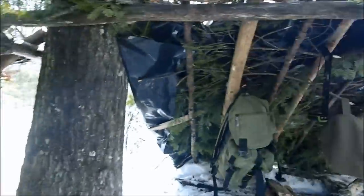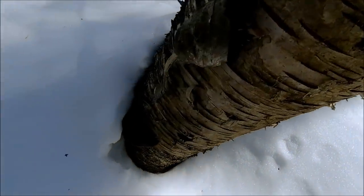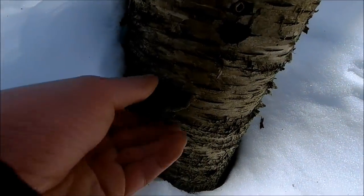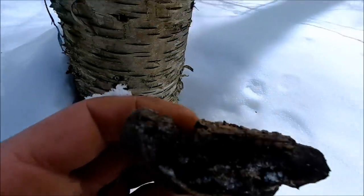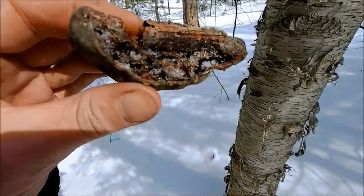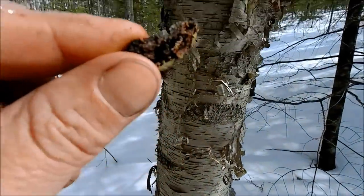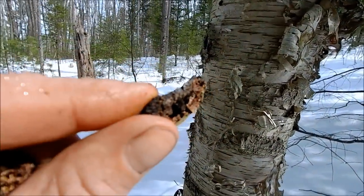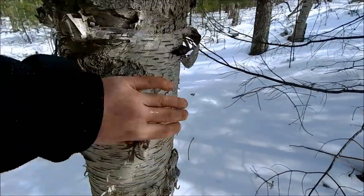Next, firewood and more pine boughs. I believe I found some chaga here. I don't want to get anything mite infested though. I'll double check it if I try it. Anyways, I'm gonna grab some of this bark too.